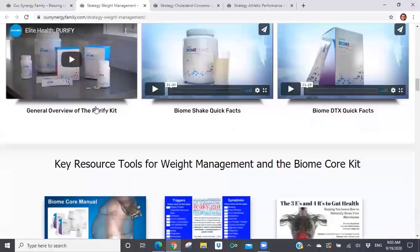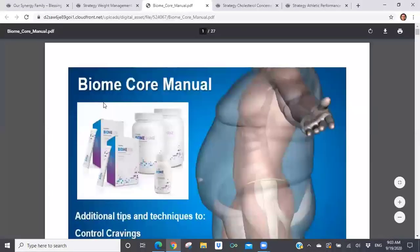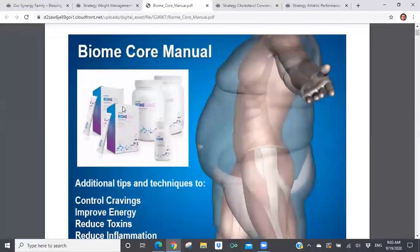And in my presentation with him yesterday, I let him share his information, his journey. And his journey gave me specific keys on what I wanted to plug into. I did this by Zoom, just like I'm doing with you today. I showed him my screen, and I showed him the Biome Core manual. And I went through the 3 products that are part of the Biome Core manual. And he's already doing a morning shake. So the Biome Shake fits naturally into what he's already doing.